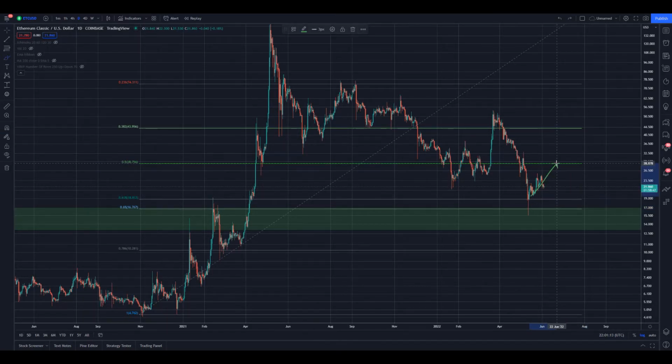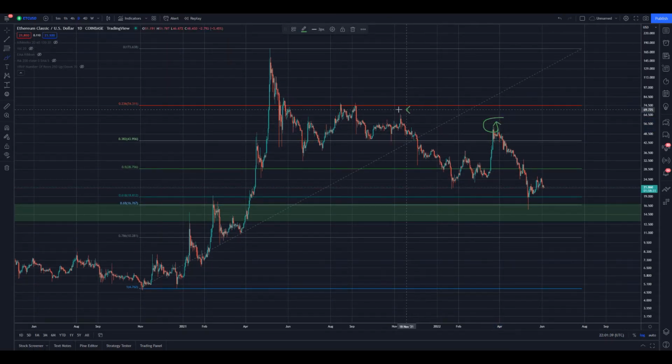If we don't find a rejection here that sends us lower, we could continue to trend higher, and likely we'll move all the way up to this previous high here, or even these previous lows at the 0.382 level. Playing it safe, I'll probably call it the 0.382, which is around $43. And ultimately, to start a new longer term uptrend here, we really need to break some of these previous highs, as we continue to set lower highs and lower lows, which is a confirmed downtrend.